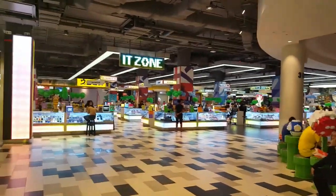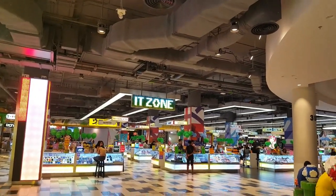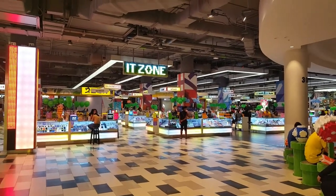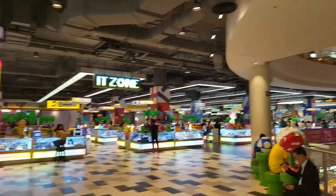Of electronics on the Paris level being the IT zone, so there you go. Need to get your mobile phone sorted, you can do it here in Paris level of Terminal 21 Korat.